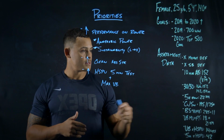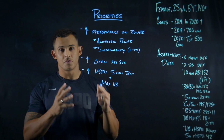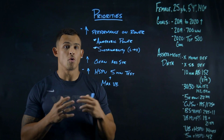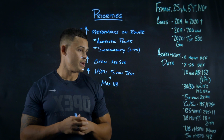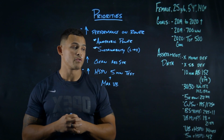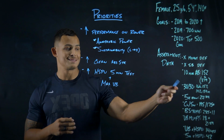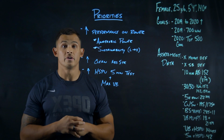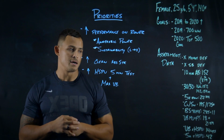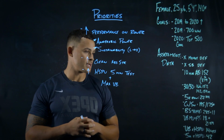30-30 row. So what that test is, we throw an athlete on the rower, we say row 30 seconds as hard as you can, rest 30 seconds, and do that 4 times. And the goal is max effort every single set. Her scores were 166, 157, 142, and 139 meters. So what that tells us is top end power is very good. So she's good there, but she falls off pretty drastically going down to 139 meters. So that tells us that she's not sustaining over those sets.